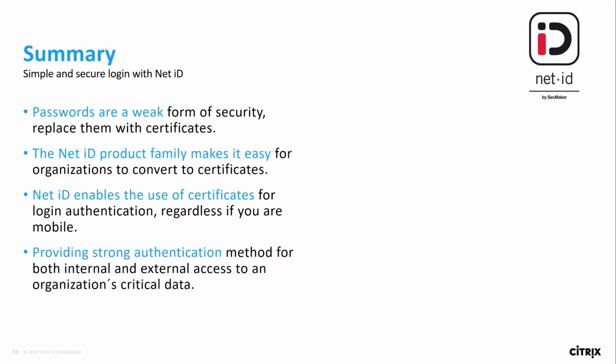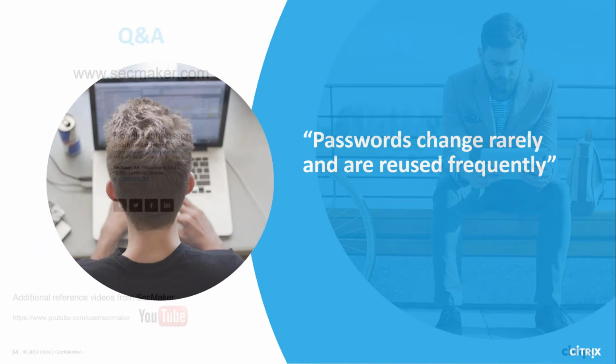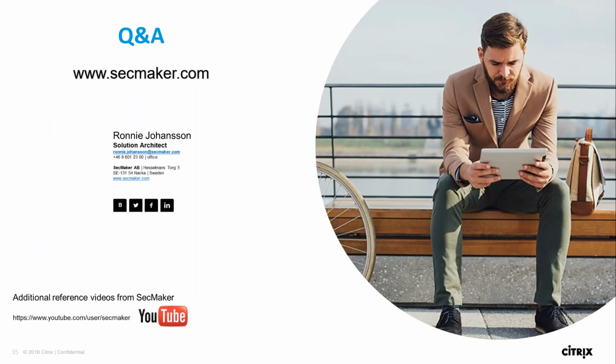The solution can be used internally or externally. It's no different for us. And remember, passwords change rarely and are reused frequently. So thank you, everyone, for listening to me. And remember one thing: make it easy to log in securely. Thank you.